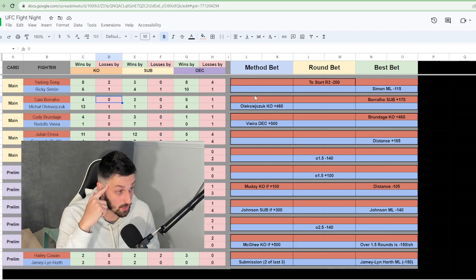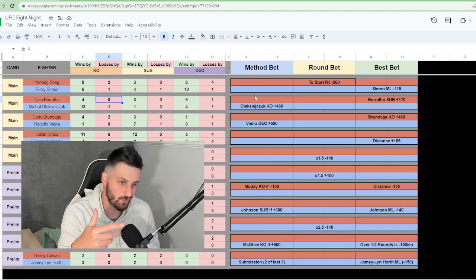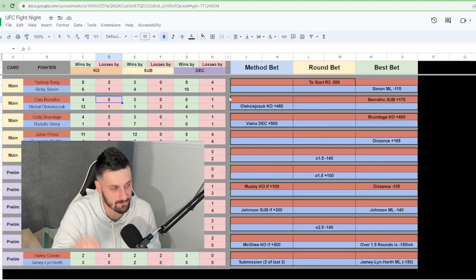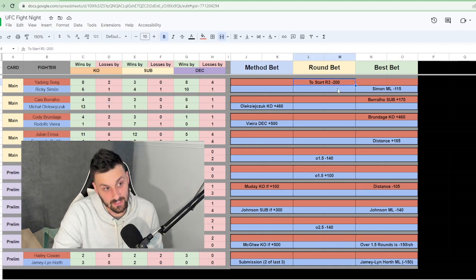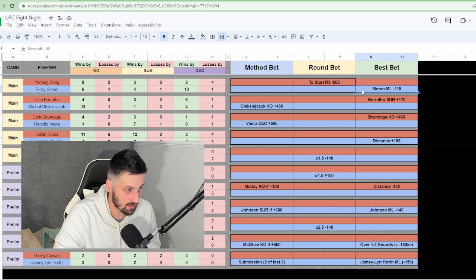So, some of these main events I feel so good about. This one I don't. Song Yadong has dropped two straight, and I'll call Song Yadong a good fighter. When you see a good fighter, a popular fighter, lose, they're usually throwing somebody who they can beat, which makes me nervous here because I like Ricky Simone to beat him, and he is the favorite. So I find this fight a bit bizarre, and I probably should switch it over to best bet, but put it in round because that's what it's betting. To start round three at minus 200, it's heavily juiced. I don't love the fact that I'm telling you to bet at minus 200, but it's what I see as the most likely situation. 5-round fights for smaller guys always start slow. And so I like that. But if I had to pick, I do think Simone wins the fight.